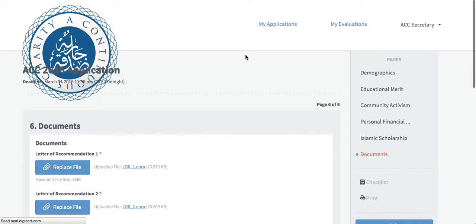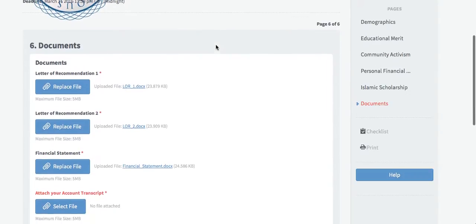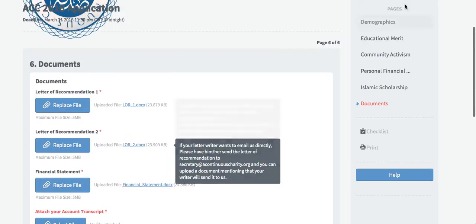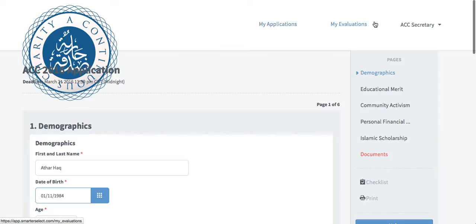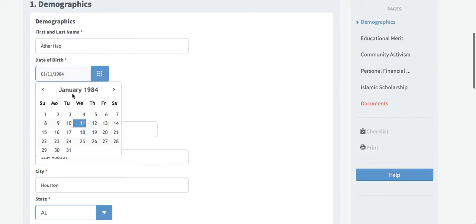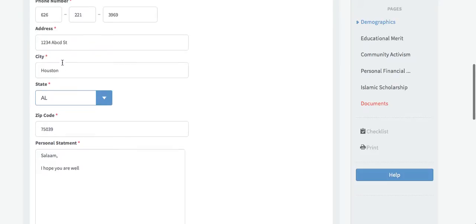So then it'll take you to the home page for the application. And it took me here, actually, because I've already filled out the application, and this is the last and final step for me. So I'll go ahead and hit the demographics page because that's the first part of the application. And then it'll take you obviously to this page. You'll put your first name, your date of birth. It's actually easier to just type in the date of birth than it is to actually scroll through each month and each year. That will take forever. Then your age, phone number, basic information.